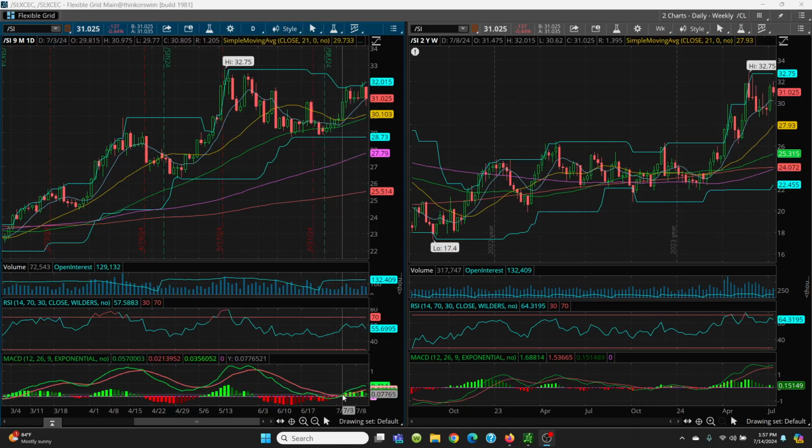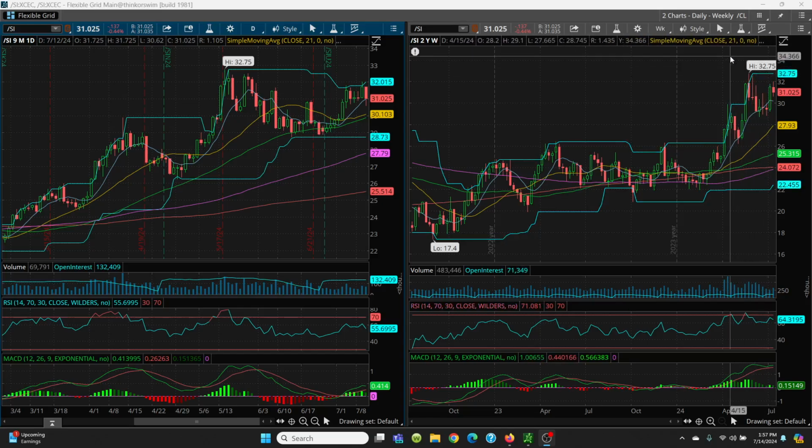Green is over your red. That's very, very positive. You only got a 55 here on your RSI, showing that you do have strength here. I just came off here a little bit on Friday because you had that red candle. On a weekly chart here, you can see how nice and clear this is. You really got to just break above that 32.75, and then 35 would be your target.